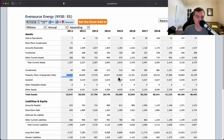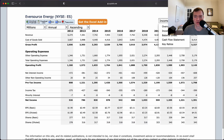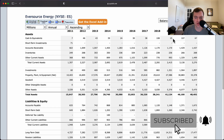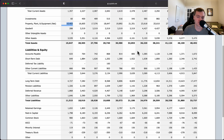You've gone from $10 billion in PP&E to $30 billion in PP&E. So you've tripled your assets, but you've not tripled your earnings. You've not tripled your revenue, which means that over time you're getting worse and worse on your operating leverage and your return on assets. Not a good setup to have over time. And you can see it just very stark, easy tripling number here compared to the numbers we saw in the income statement. Not how you'd want to see it.